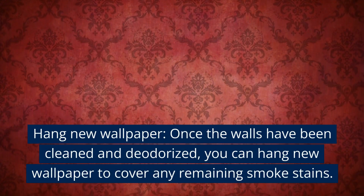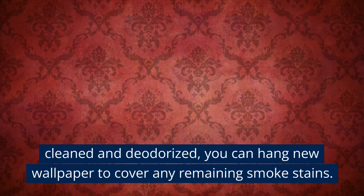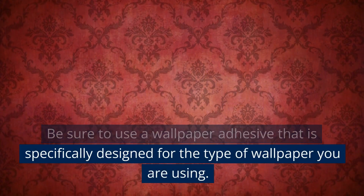Hang new wallpaper. Once the walls have been cleaned and deodorized, you can hang new wallpaper to cover any remaining smoke stains. Be sure to use a wallpaper adhesive that is specifically designed for the type of wallpaper you are using.